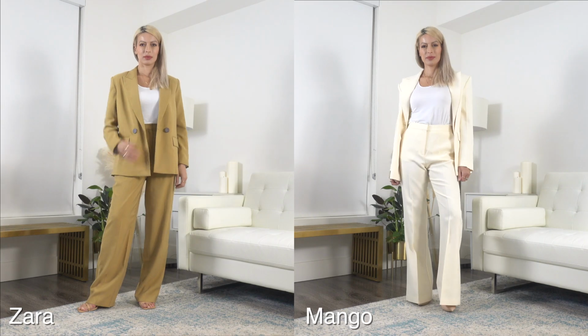I felt like Zara's suit was a little bit more blah and a little bit more boring. This definitely has some personality and a much nicer aesthetic. I'll show you a side-by-side comparison. Let me know what you think.